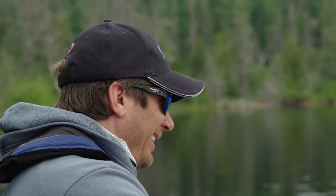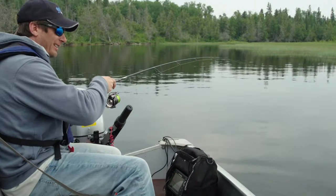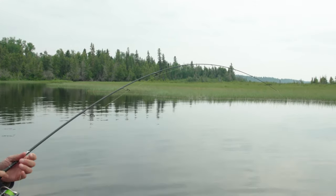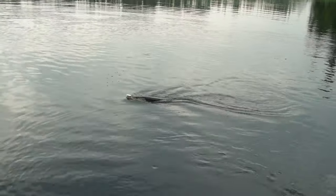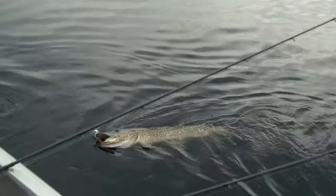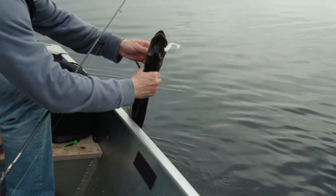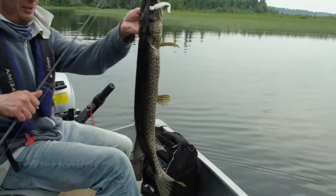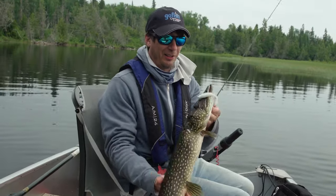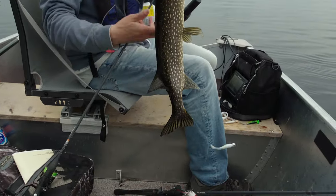Oh my gosh, I didn't even get that one. I didn't even jig. That thing just hit the bottom. And a pike? Oh yeah, it's a pike. It's hooked good, which is good. Sometimes they get one kick. Gotcha. There we go. That's fun. Thank you for just having the jig right there.